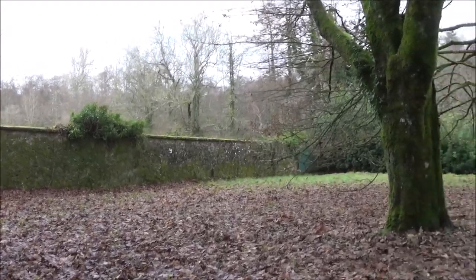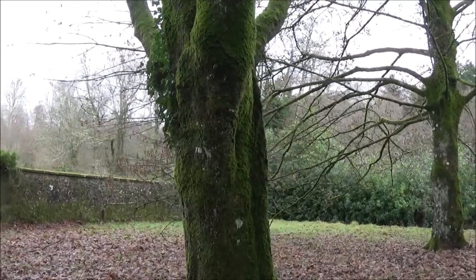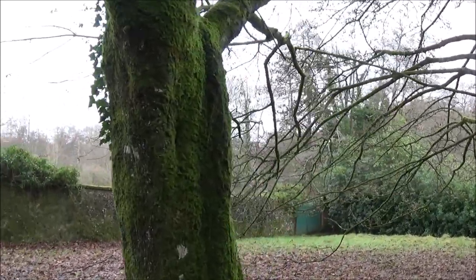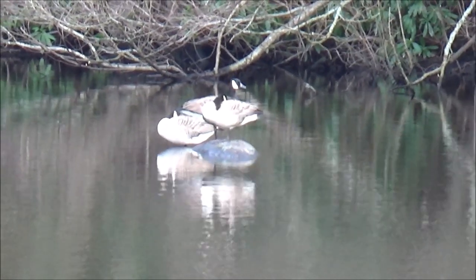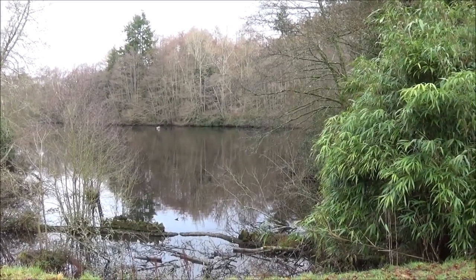We've just met the gamekeeper, nice chap, told us about different aspects of gamekeeping on the park. It's owned by a chap called Northcott, and he owns several pub chains, and also the Pet City brand. Lovely estate walls, lovely moss up the trees that you get in these damp, watery areas. And the first sight of the ponds that are on the estate.